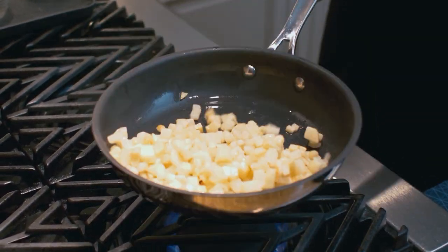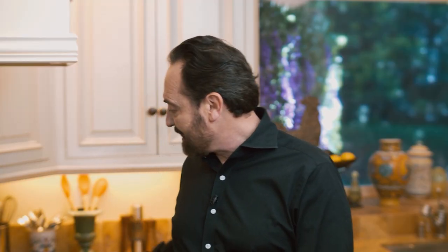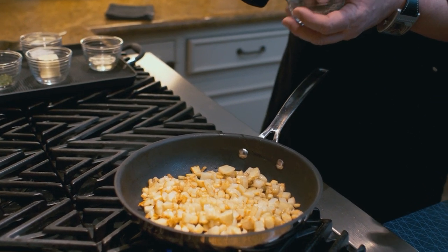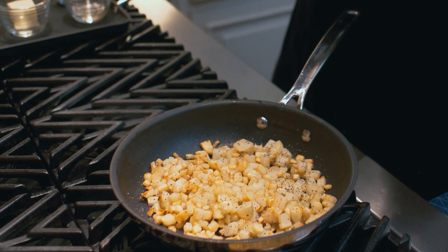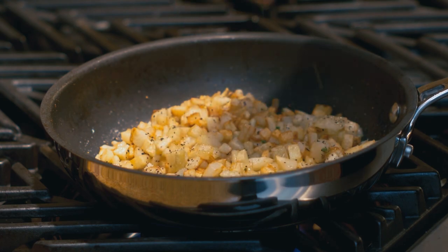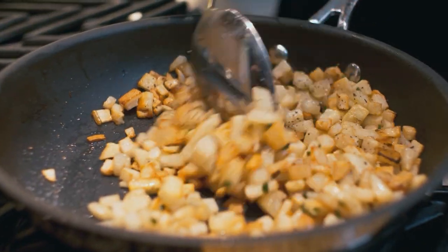Now we just flipped the potatoes. Now you can see the beautiful browning that before was underneath. It's at this point that I like to add pepper and a little bit of salt and chives. The potatoes are now cooked perfectly. We got the perfect spicing.